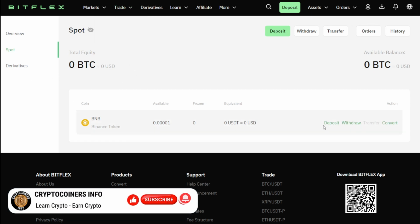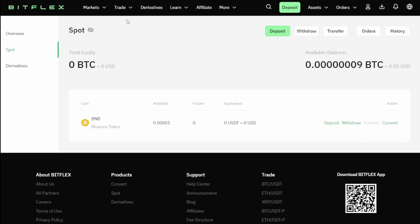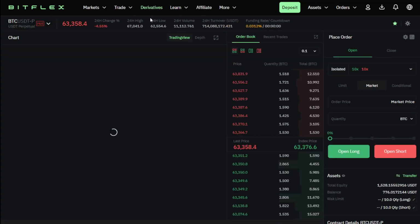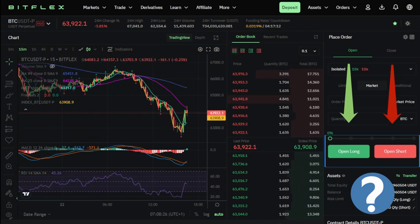But if you want to trade on the derivatives market, you need to transfer the USDT tokens to your derivatives wallet first. I already have my USDT in there, so I don't need to do that. Let's go to the derivatives market and open a new trade. First, we need to decide if we want to enter a long or short position.